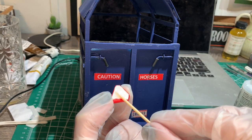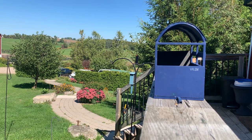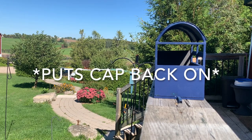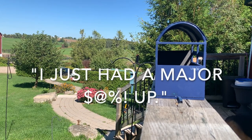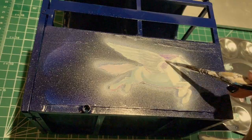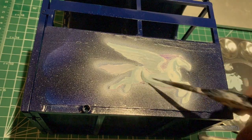After months of hard work, it was finally time to seal the trailer. I grabbed my dull coat, but instead, I sprayed the trailer with Tester's black enamel. I repainted the Pegasus entirely on one side and did the touch-ups to fix it.